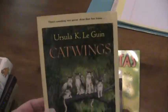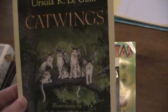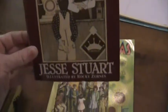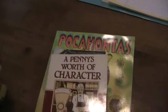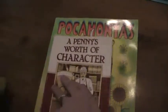And then Cat Wings. I have never read this, so I have no idea. It looks like fantasy because there are cats with wings. And then A Mouse Called Wolf. Next on the list is A Penny's Worth of Character by Jesse Stewart. Now we have another one that he wrote called The Rightful Owner. So probably after she reads this book, I'll have her read that one next. The Rightful Owner is not scheduled with Drawn into the Heart of Reading, but since it's by the same author, and it looks to be at the same reading level, I'll have her read that after this. And then we've got The Year of Miss Agnes by Kirkpatrick Hill.